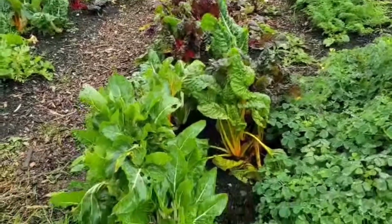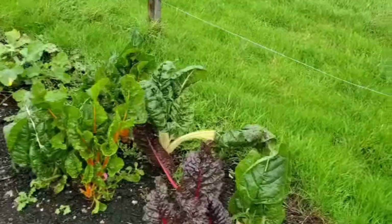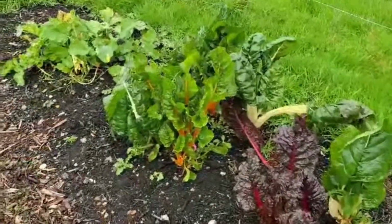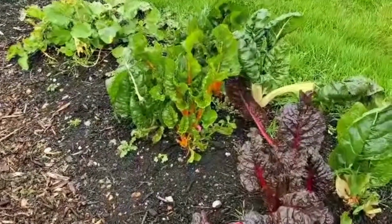I want to show you my 5 favorite vegetables I grow in the winter. My top veg is Swiss chard or rainbow chard. It's really good to grow for the winter because it just keeps giving.